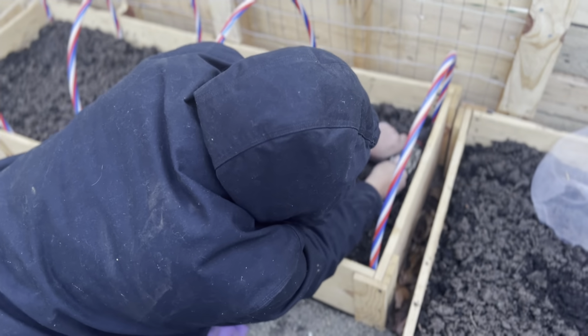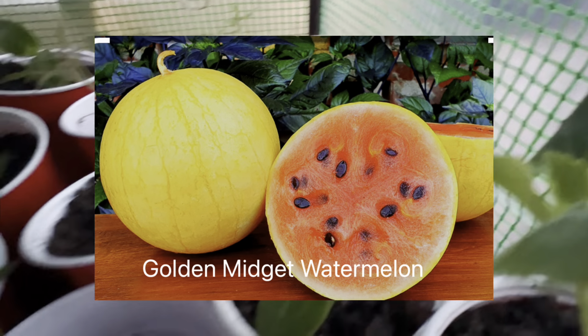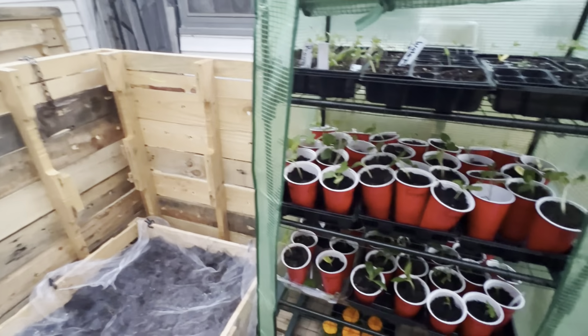And I'm so nervous and excited about it. I mean, cucumbers and squash, in my opinion, are really easy to grow, but I'm not sure about the pumpkins. And even if you could see back here, we have some yellow midget watermelon, and we are so excited. We're trying to figure out where we're gonna put that, the pumpkins and the watermelon. So that is pretty much it.